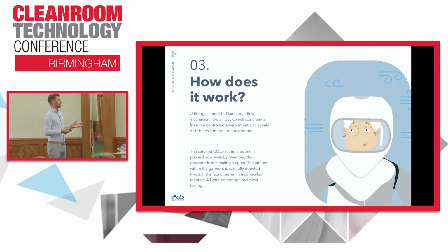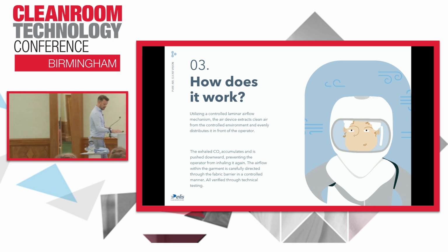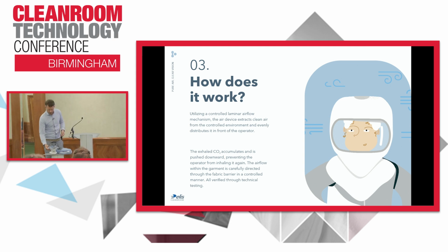So, how does it work? A slide on this, and then I will put on this particular helmet system, and then I will talk through what I'm doing. As I said, it's making a controlled laminar airflow in front of the operator's head. It sucks the air from the clean room environment through the hole on top of the helmet. It pushes through and distributes evenly in front of the face of the operator. Then the CO2 level is being pushed down, and you have constantly fresh air that you are breathing in. And I said this previously, the fabric barrier is pushed out as well. So now the magic is going to happen.